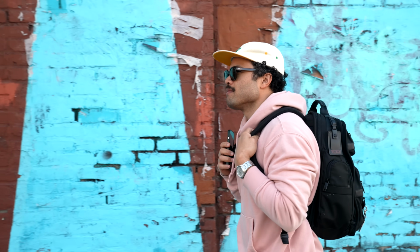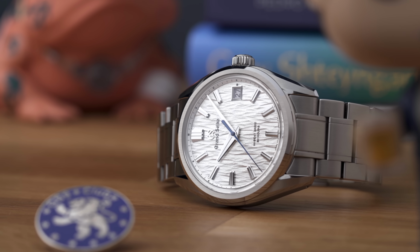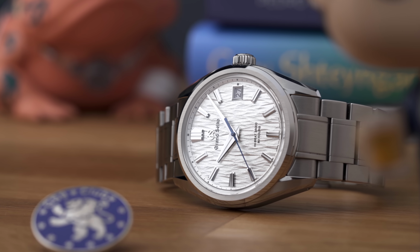What does this have to do with a week on the wrist? Well, this Grand Seiko SLGH005 white birch is all about the details.